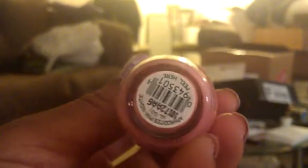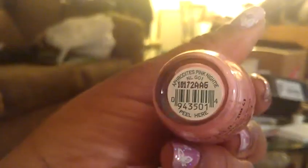The next shade that I really need to shake up is Aphrodite's Pink Nighty. This is back when I was still wearing plain nail polish to match my uniforms, and I like co-netting with this one also.